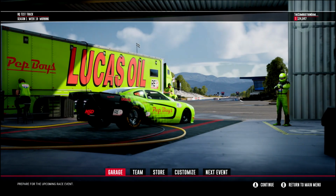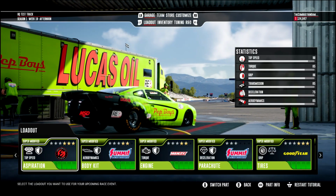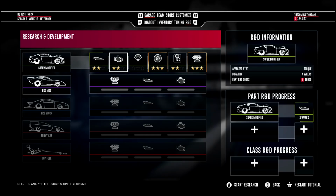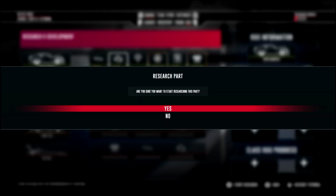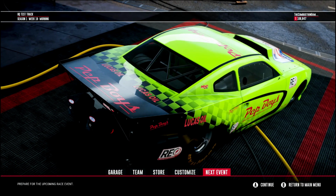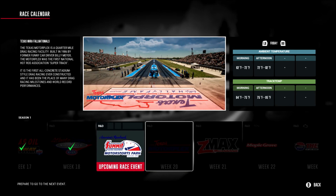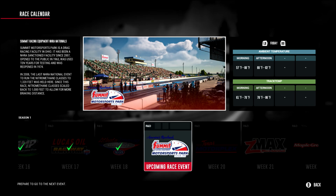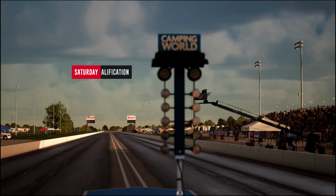Alright, that was a huge week. Taking a look at what we got going on R&D. We do have an open slot. We got currently R&D in progress right there. We're going to go to our engine, get that worked on there. So we have that started. Let's go to the next event. Going to be the last one for today though, but yeah, Motorsports Park. Let's go do it.